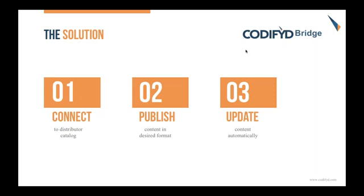So the objective here was no more manual spreadsheets. We're going to automate this process. So in the end, we made the decision to partner with Codifyd, and we implemented the BRIDGE solution. And today, we can connect to our distributor's catalog seamlessly. We can publish the content in the desired formats, whether it's a full catalog or just a portion of the catalog, depending on the channel size or the channel requirements.